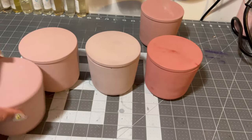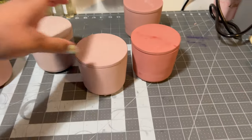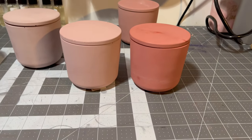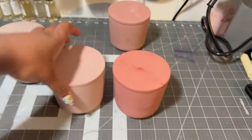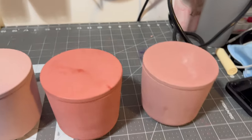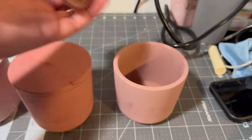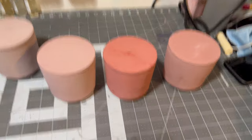The color that I was leaning more toward was this and this. So I decided, okay, I'm just going to mix them to try to get the color that I want, which is this one that I did. So I'm just waiting to see. Tomorrow I'll probably look at it and see how it dries, because it's not going to be this color. It's going to be different.